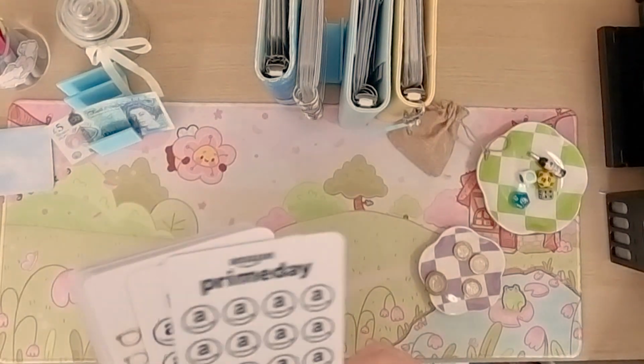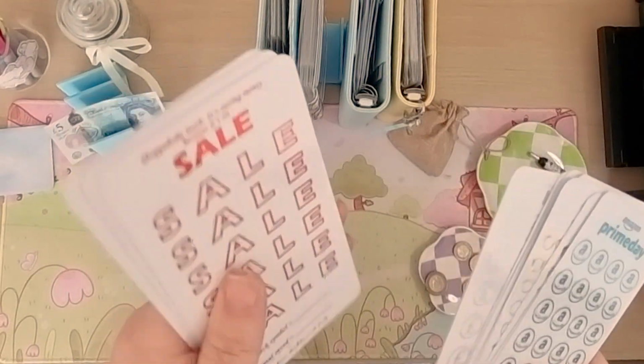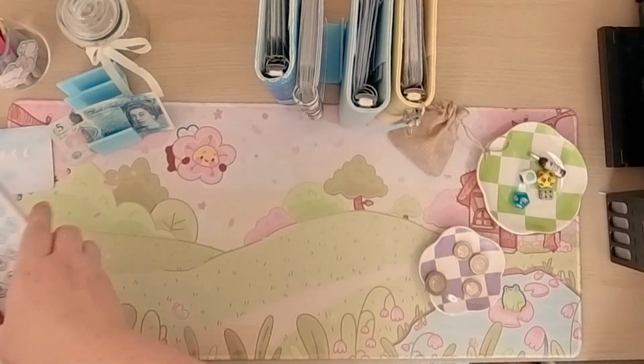All about saving money, but if you do want to go and have a splurge, save up for it and keep it in budget, right? That's what I keep telling myself anyway.